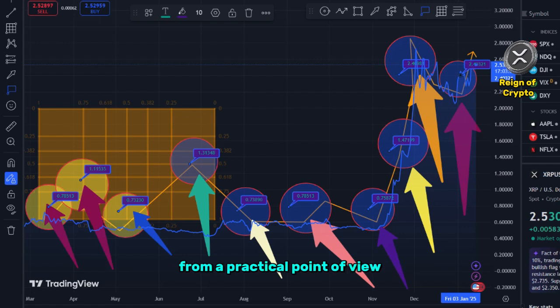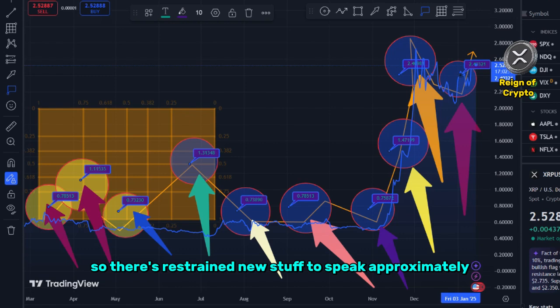From a practical point of view, the failure to form 5 waves up means that there is no confirmed low in place, and also the failure to break above $2.72. What we ideally need to see is an immediate and aggressive surge above the B-wave high of a triangle to confirm that the market is trying to attack all-time high territory. Now, that hasn't happened so far. But you just look at it, we're still in the range, so there's limited new stuff to talk about, unfortunately.